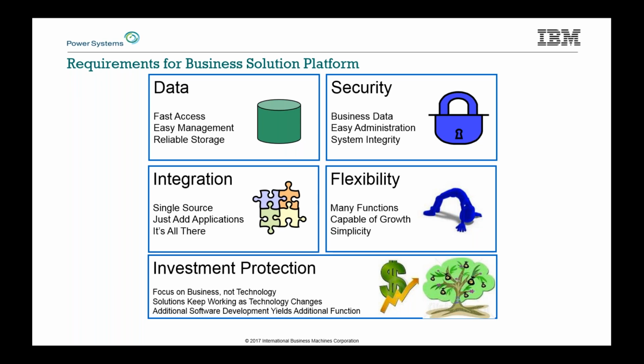We were going to create ourselves a platform that managed data for the application, that provided security for the application, that integrated everything the application needed, that was flexible enough that if the application needed to grow or needed to add a piece to it or needed to run next to itself and provide software solutions to two different businesses but on the same box, we as a platform would be able to do that from the very beginning.